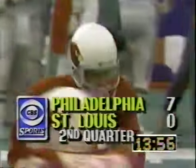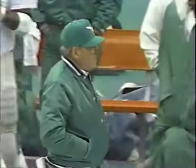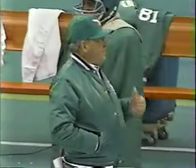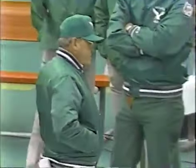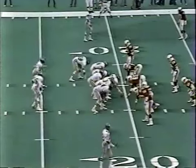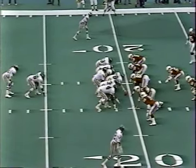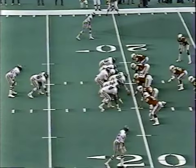Eagles. His place, Nick Hayden, one of Joe Paterno's graduates from Penn State. He was the offensive captain up there. Here's Coach Ryan. Originally, Hayden was drafted by the Raiders. Now he's with the Eagles. Buddy Ryan's yelling at the troops. Let's go. Pick it up. They lead 7-0. We're in the 2nd quarter.